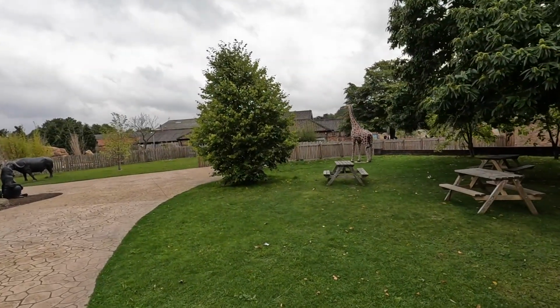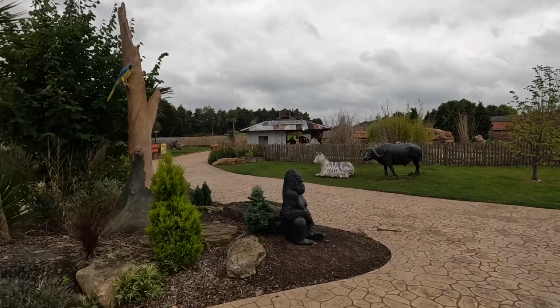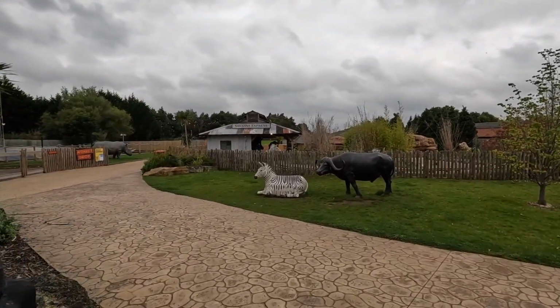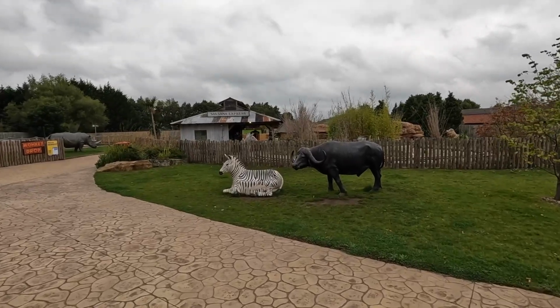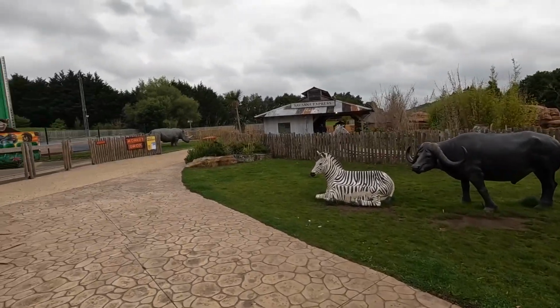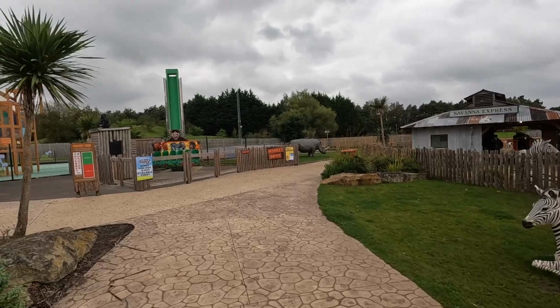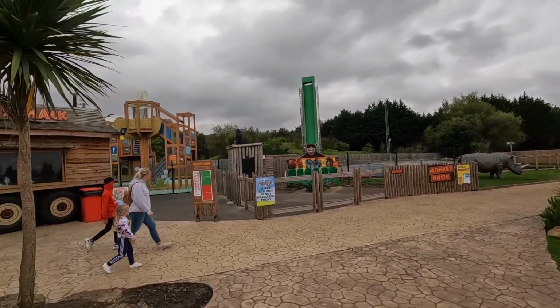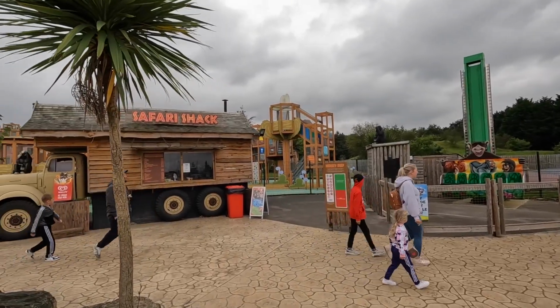Got the giraffe out here. Got the Savannah Express. It's just a little miniature railway through the back there, which just takes you around. No real animals to see, just more props like this, really. We've also got Monkey Drop here, a little junior bounce tower, unfortunately out of action for today. You've got the Safari Shack just off to the left.